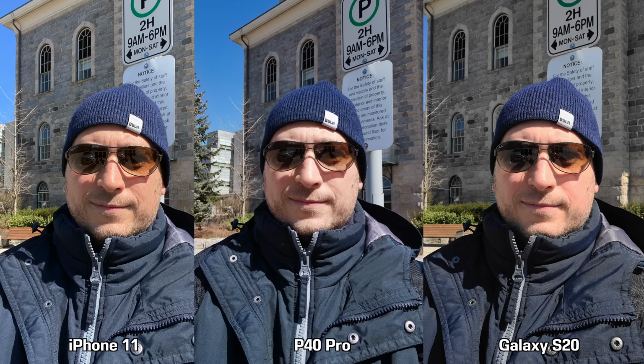And lastly, it's time to check out some selfies. And once again, the Huawei P40 Pro has improved the selfies that we've seen from other Huawei devices. But checking out the daytime selfies, personally I prefer the daytime selfies coming from the iPhone 11. So even though the P40 Pro has better selfies than it used to have in the past, I still prefer the ones taken by the iPhone 11.